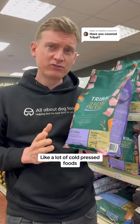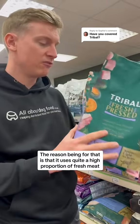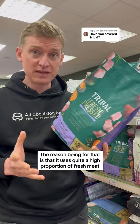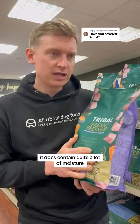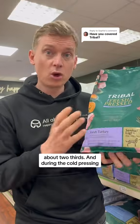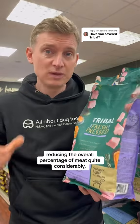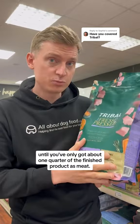Like a lot of cold pressed foods, it does struggle a bit with its meat content. The reason for that is that it uses quite a high proportion of fresh meat. And while fresh meat is a really good nutrient dense ingredient for dogs, it does contain quite a lot of moisture, about 2/3, and during the cold pressing almost all of that moisture is lost, reducing the overall percentage of meat quite considerably until you've only got about 1/4 of the finished product as meat.